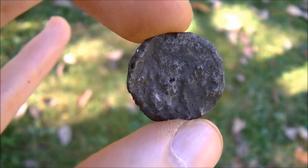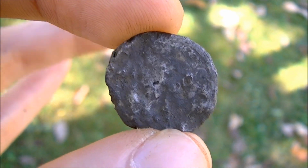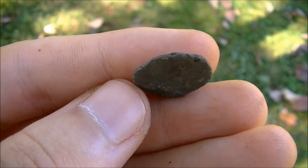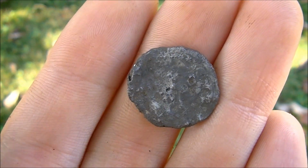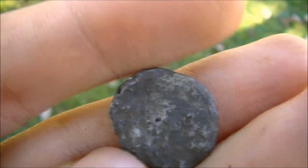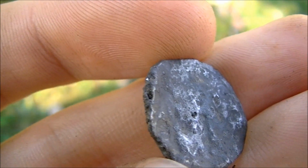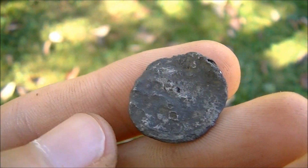So this is probably, man, it could be a Civil War period one. I mean, there's been a lot of three-ringers that have come off this property from what I've heard in the past. So it could have been possibly a seated dime dropped around the time the house was built, or it could even be from a Civil War soldier. You never know, but you can see the stars up there around the edge. This appears to be a burnt seated Liberty dime.